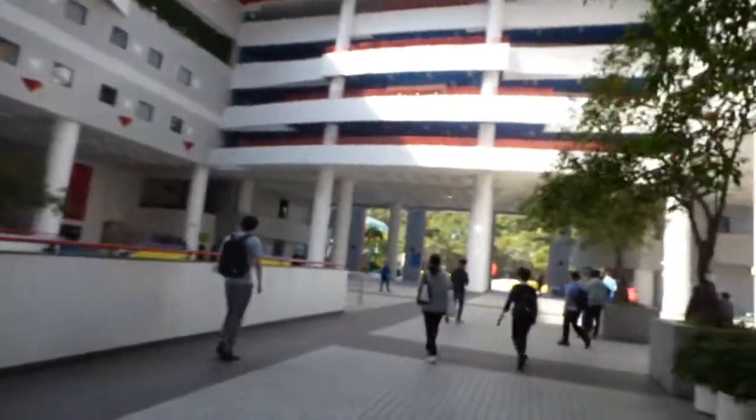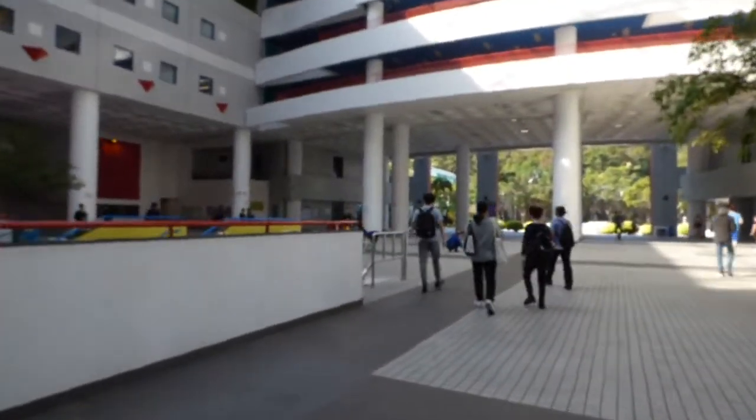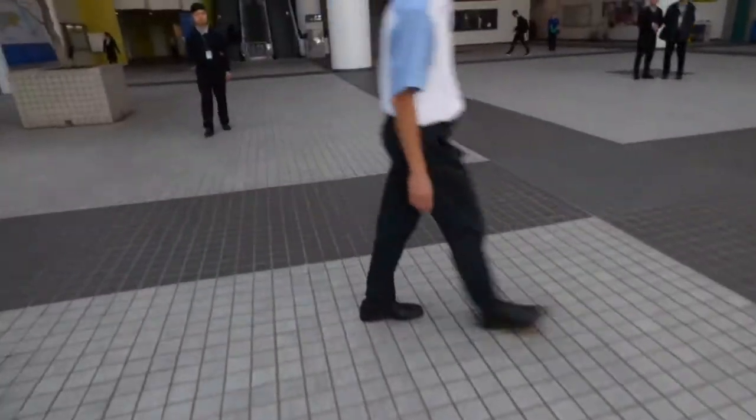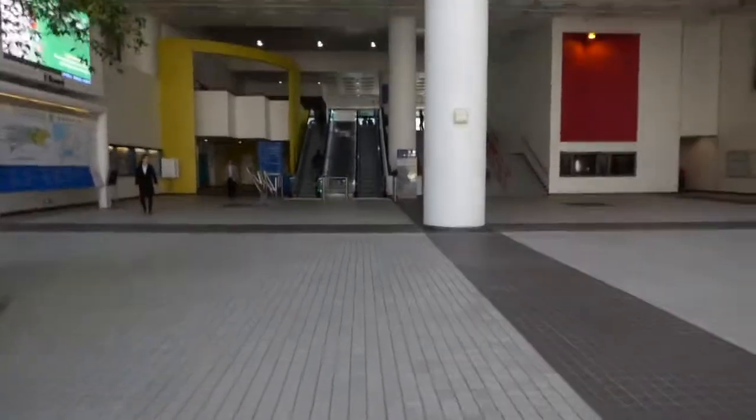Okay, I'm gonna go up to the main academic buildings now. And there are always people cleaning. This school is so clean. Elevators, escalators are clean every day. It's crazy.